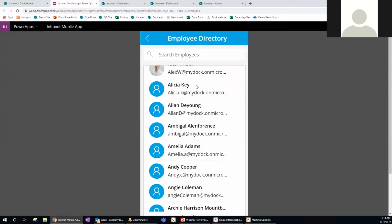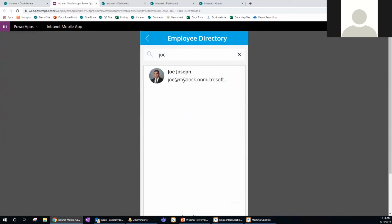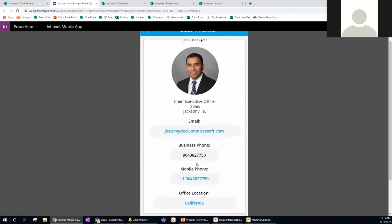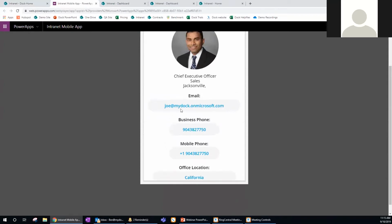You'll see a list of your employees. If you're looking for somebody specific, you simply just click that. You can email them by the click of a button. You can call them from your phone by just clicking that button. You can even click their location of the office and it'll pull up in Google Maps.